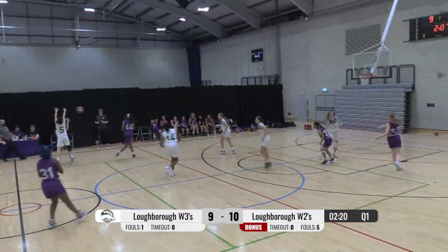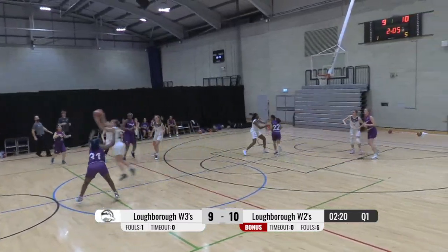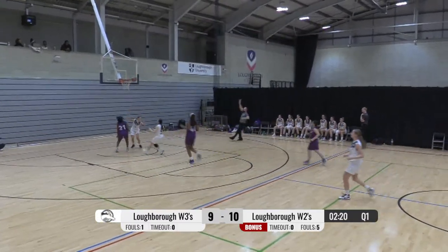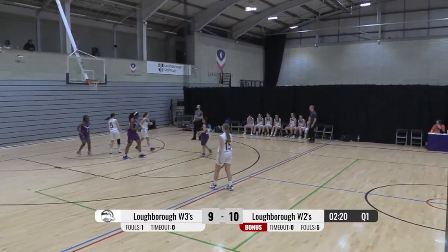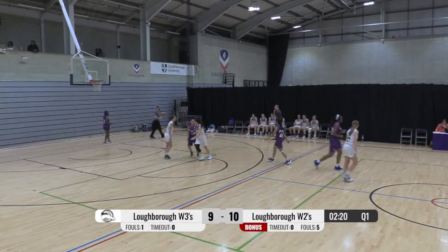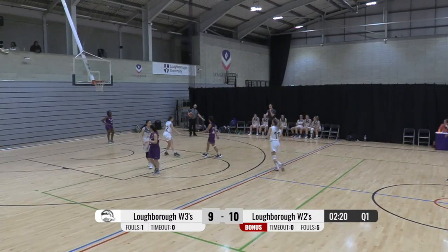Two points just off there by Rose Bryan, number 15 for the 2's. 3's push the ball, but it's intercepted. Stolen, but no good. A travel call. Great steal by Megan Palmer there, number 12, but it doesn't force another travel call.